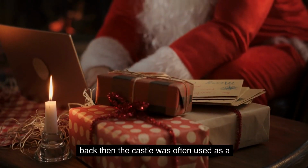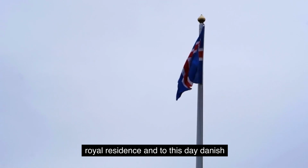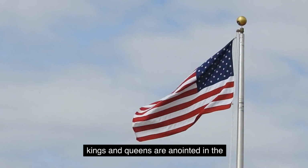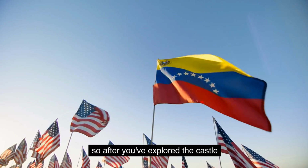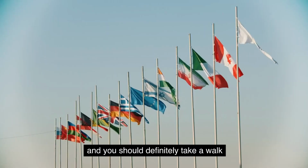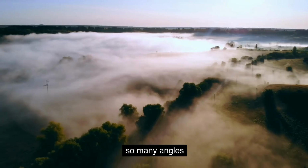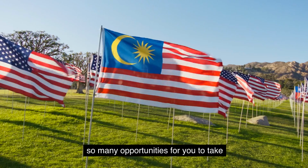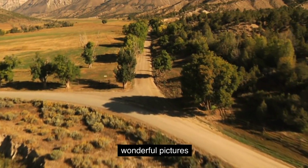Back then the castle was often used as a royal residence, and to this day Danish kings and queens are anointed in the chapel. So after you've explored the castle, stroll around in the Baroque gardens, and you should definitely take a walk around the castle lake. So many angles, so many opportunities for you to take wonderful pictures.